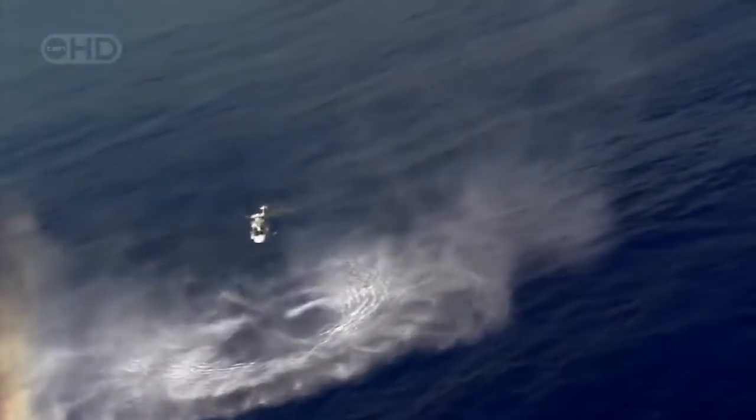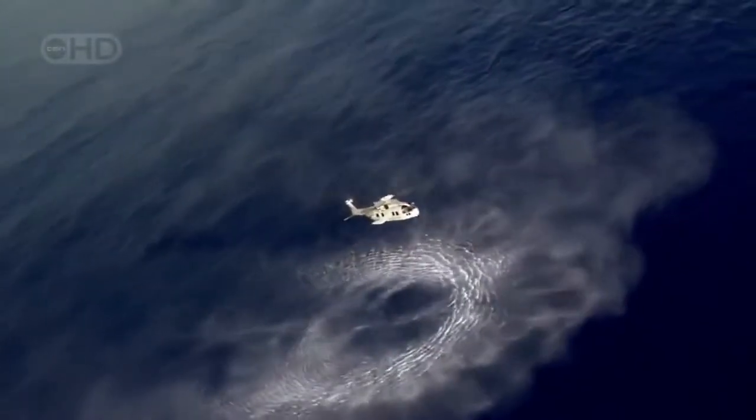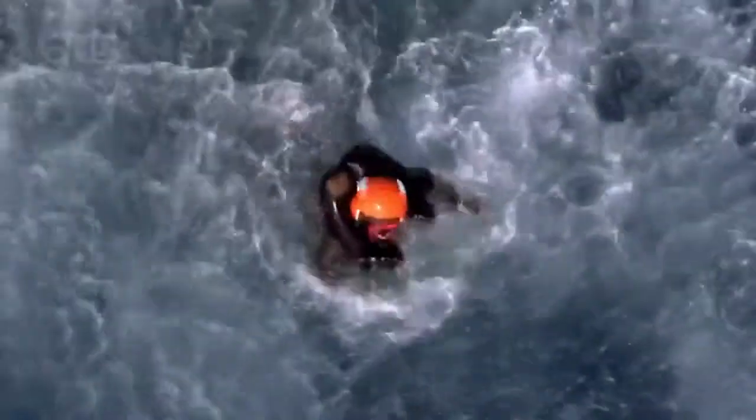And when it finds its man, it can fight winds of over 50 miles an hour to hover rock steady in the sky, saving seconds in a race where death holds the stopwatch. To the Italian Navy's Flying Shark Squadron, it's a deadly serious training mission. But to the EH-101, this is child's play.